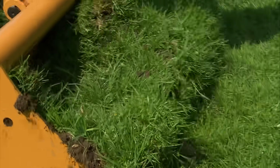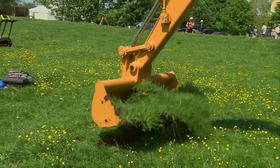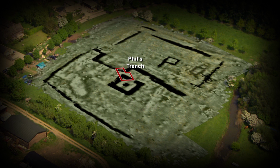So Phil puts in our first trench over what may have been the castle's Norman keep or tower. This is the feature which showed up as a big square in Rogers' original geophysics. And Phil's now looking for its northeast corner. But the geophys survey also showed up a number of other strange shapes around the field. And they may be what's left of the rest of the castle.